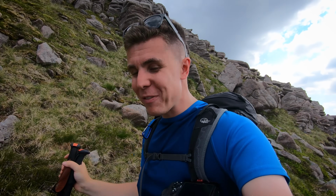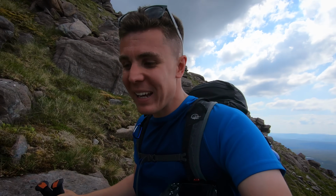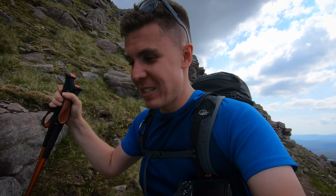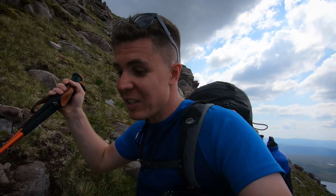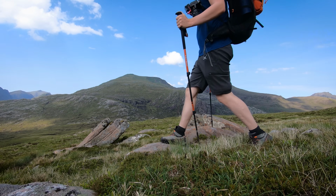That feels terrible after a week on Skye, taking all the difficult routes, but with this heavy bag, I'm always going to play it safe. So yeah, I'll check back in once I get a bit closer to the next Munro.